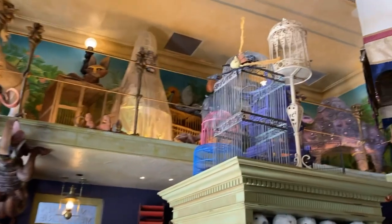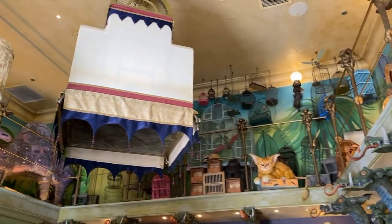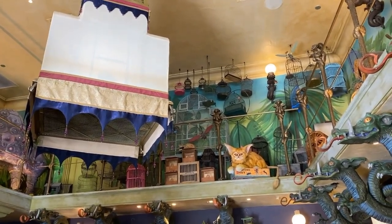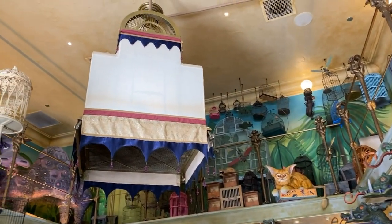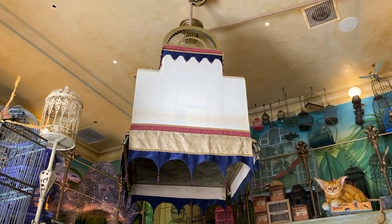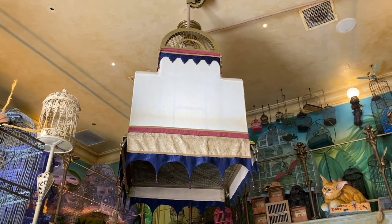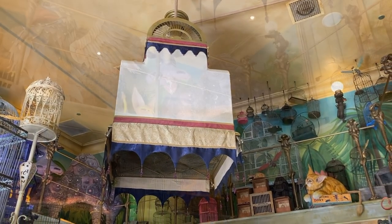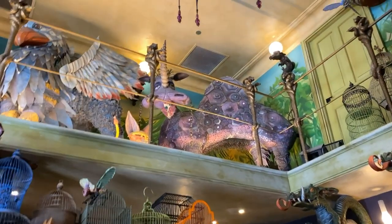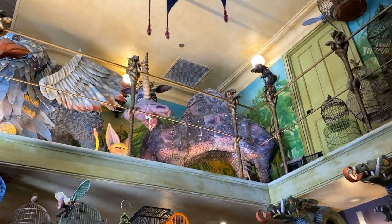Non-wand related, but I wanted to pop in because Magical Menagerie wasn't open last time I was in here. And I just wanted to point out that you can see Crookshanks, the cat up there. And then also if you watch in here, you can actually see that there's rats in there. Very fancy rats, AKA not horrible men pretending to be a rat. Looking at you, Peter Pettigrew.